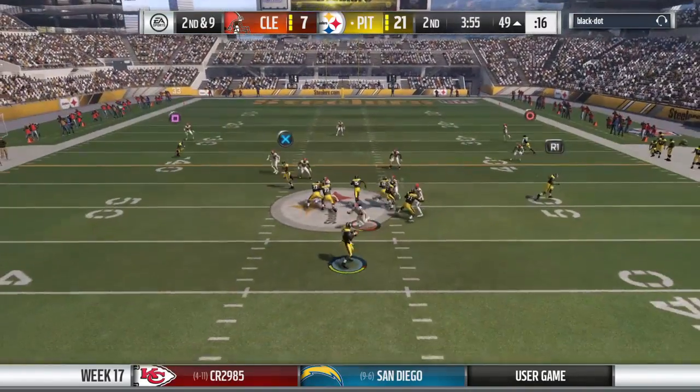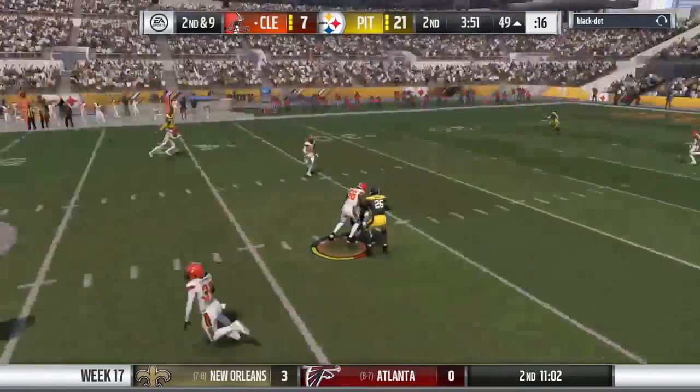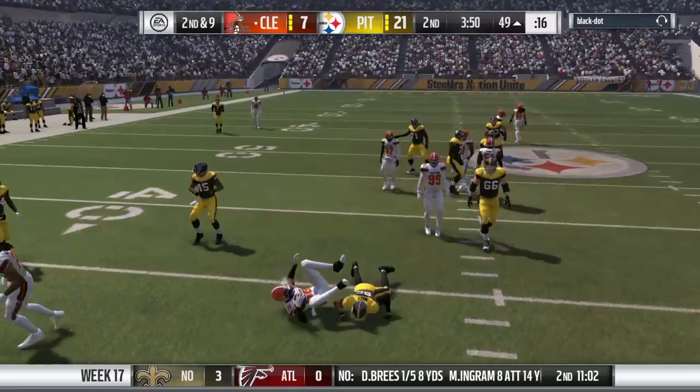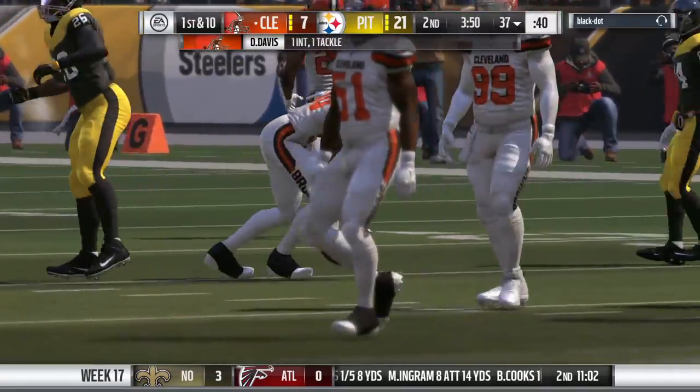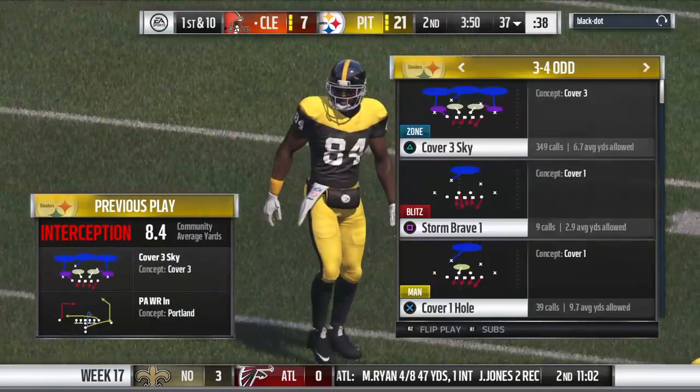On 2nd down, here's Roethlisberger. He'll buy some time right. Oh, a ball batted in the air, and now it's intercepted. Picked off by the linebacker, Demario Davis. And his guys are going to get the football at the 37-yard line.